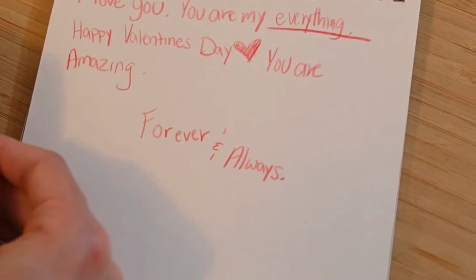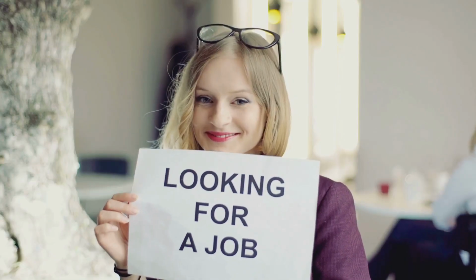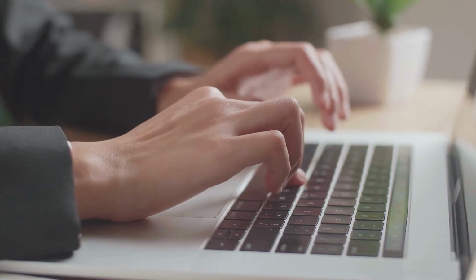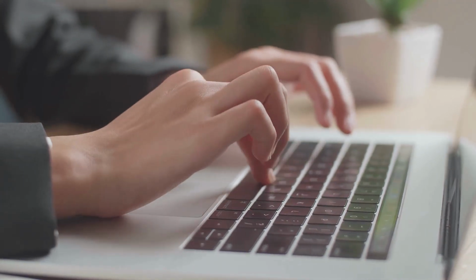In your note, reiterate your thanks for their time and briefly mention something specific you discussed that resonated with you or a key point about the role that excites you. This shows you were actively listening and engaged during the conversation. It's also an opportunity to briefly touch upon any point you feel you didn't articulate as well as you could have during the interview, or to add a small relevant piece of information you forgot to mention.